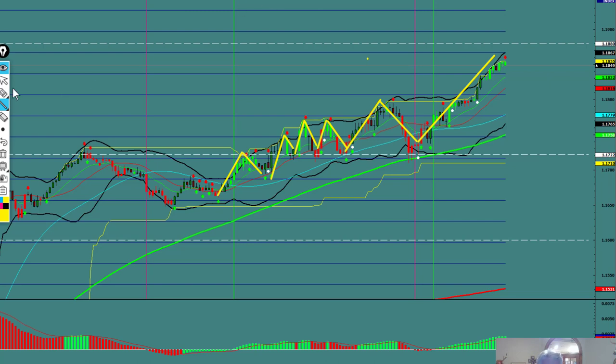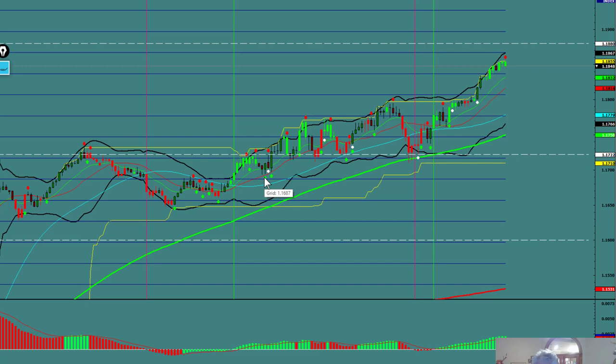All right, let me get rid of that, and we'll just put the Fibs on now. As you can see, we'll just follow them up. So remember, these pullbacks are your friend. They get exhausted and find buyers, so they pull back, which finds buyers, which allows them to go again. And they run out of buyers, pull back, find buyers, and go again. That's what's happening.